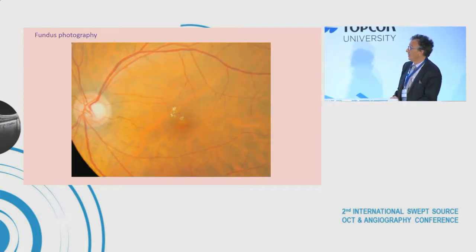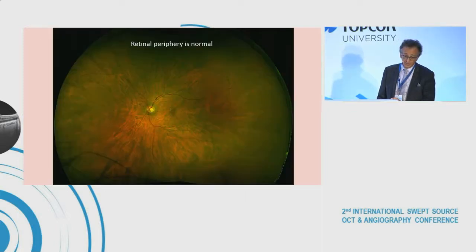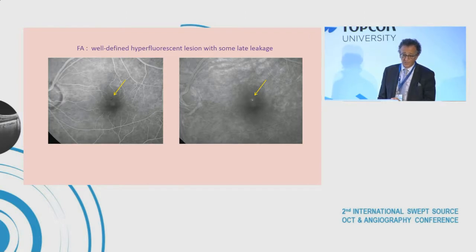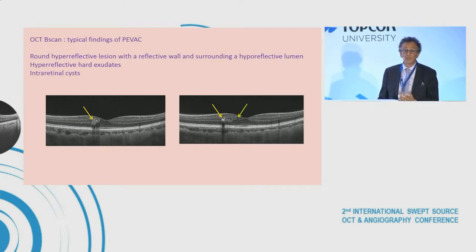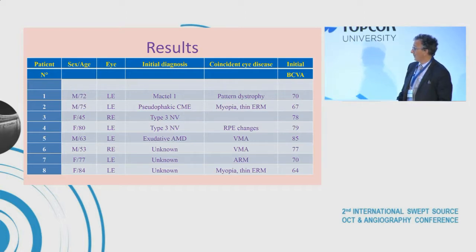So what is PVAC? It could present as some hard exudates with a small red lesion in the center. There is nothing in the periphery, and the second eye is normal. If you perform fluorescein angiography, you will see a kind of microaneurysm with some leakage at the late stages. In B-scan, the typical findings are a round hyperreflective lesion with a reflective wall and frequently a less reflective lumen. There are also hard exudates, as I showed you on the fundus picture, and intraretinal cysts associated with the condition. So we had 8 patients like that.